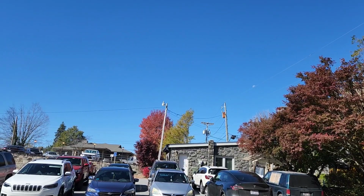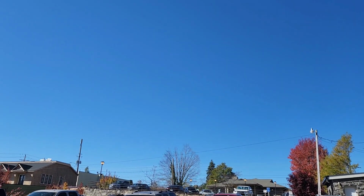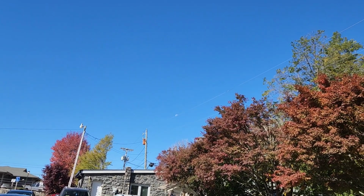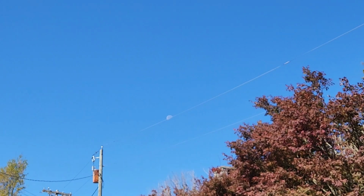Let's go. And you can see how beautiful the sky is, like Carolina blue. It's beautiful, and you see the moon right there. Let me see if I zoom up. There it is right there.